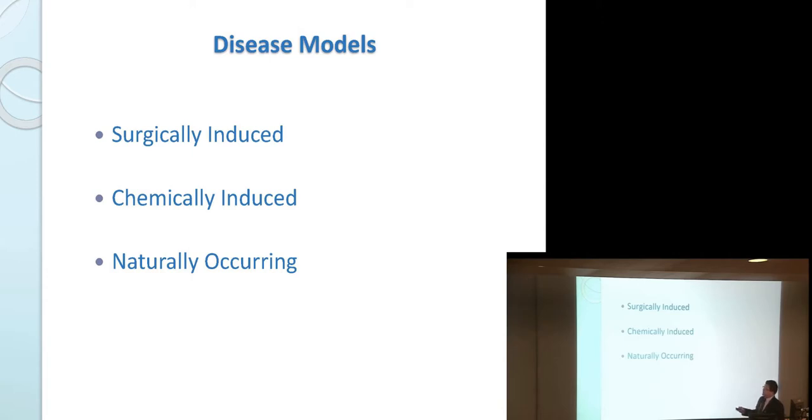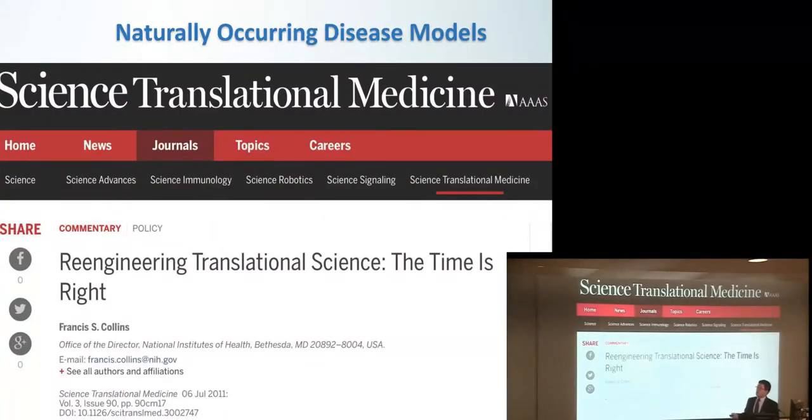And there are a lot of actual patients that we have been overlooking. They are naturally occurring disease models in the world. What are they actually? Why are we interested in these? In 2011, Dr. Collins, the director of NIH, published a paper in Science Translational Medicine. He asked a question.